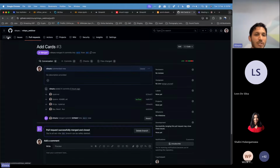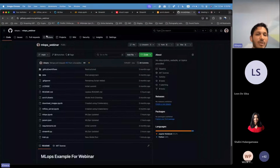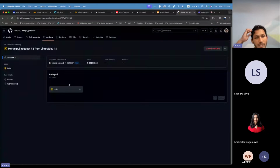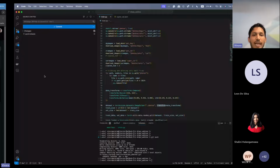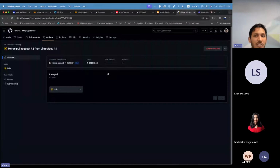Now if I go back to the code, the main branch, everything has merged. If I go back to my actions here, it's running this training pipeline, where it's pretty much just going to run the whole of this code. That's it. And what this code does is the automatic pre-training. On GitHub, it will take like 3 to 4 minutes.